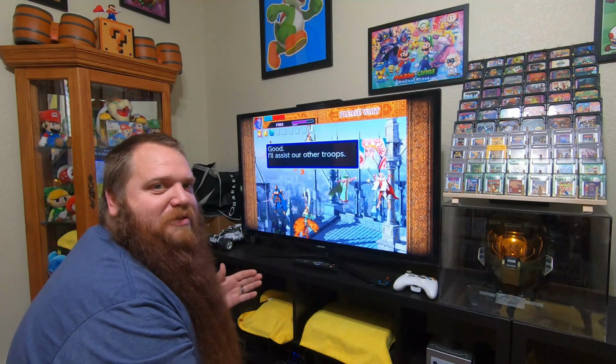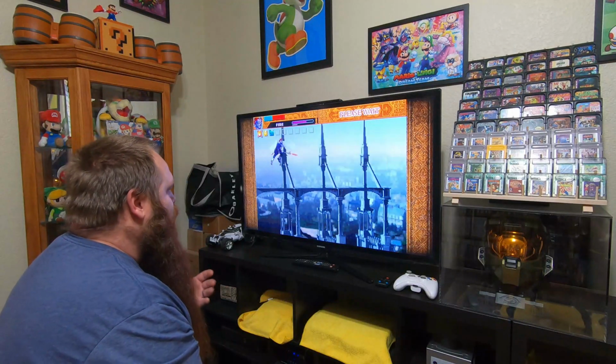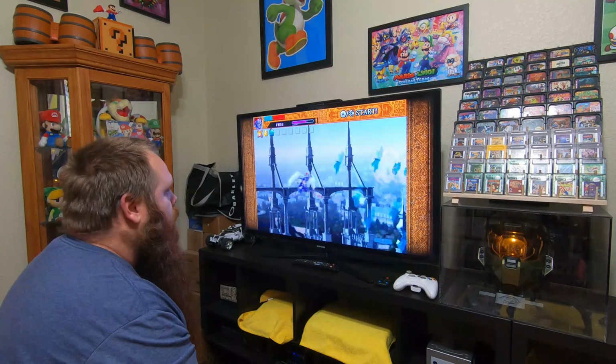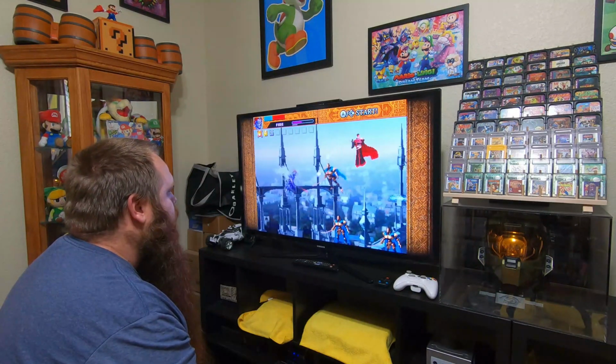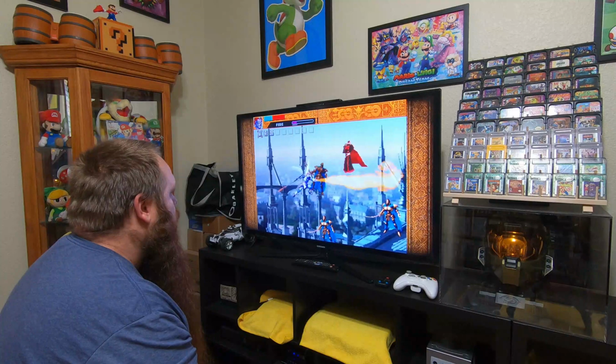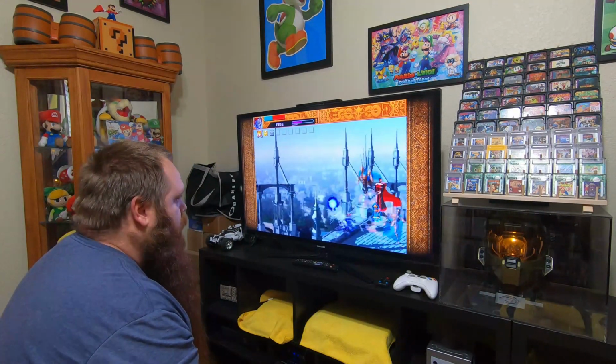It's just a different type of arcade stuff. I mean, it's cool to have this on the Switch. It totally will bring you back to some arcade stuff. So there I can shoot some ice and stuff in there. Now I'm shooting flames. Pretty neat. Oh, let's take him out.